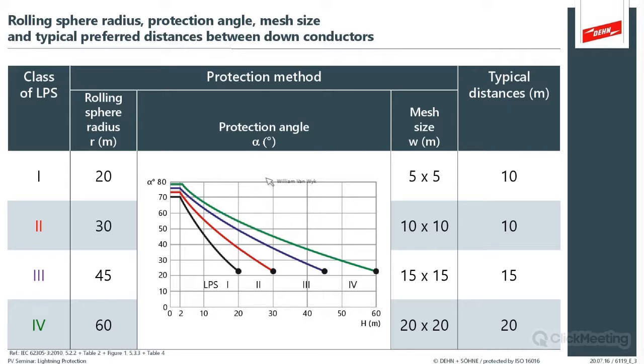Secondly, the protective angle method, again, I'll show it in the next slides with an illustration, but we calculate the angle of protection underneath an air termination rod. Again, this is dependent on the height of the rod and the lightning protection level. The angle changes. The angle's not the same for every situation. Now, we do get a lot of misconception in the industry of the 45-degree angle method, and people do talk about it a lot. That's not true for all cases. That angle has to be calculated every single time.